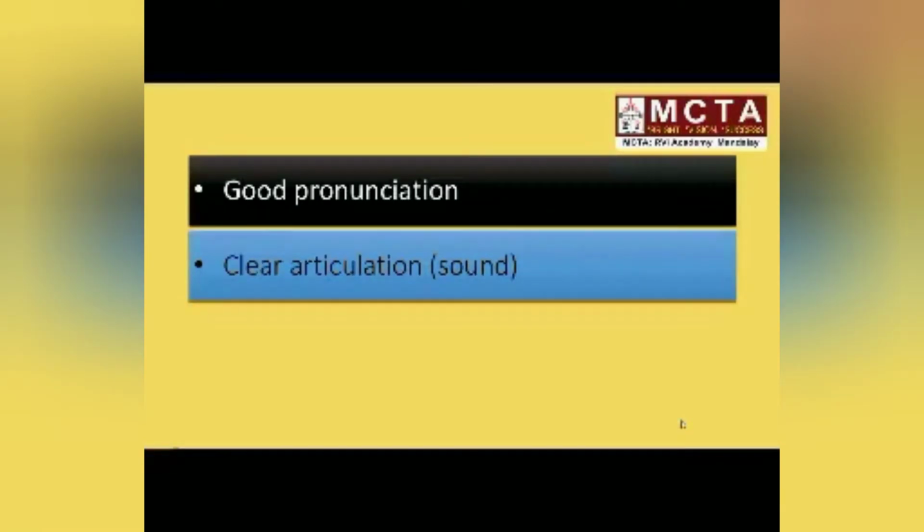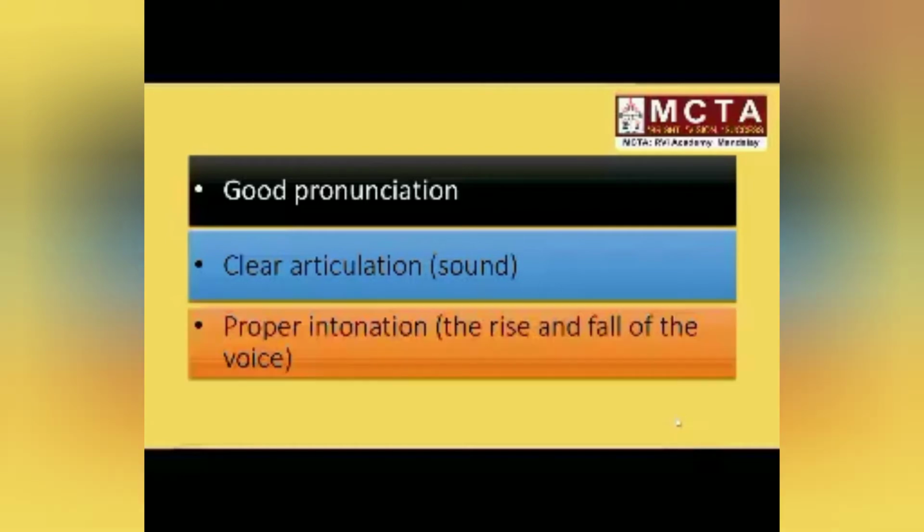Next is clear articulation. When we talk about articulation, we're talking about sound. In our past lesson in English, we learned about the sounds b, k, d. We also have the th sound, and the ch sound, which is charity, and other sounds that we learned. So now we should be able to clearly sound each word so that our examiner would understand what we are reading. Lastly is our proper intonation, or what we call the rise and fall of the voice. When we are reading our sentences, we should be able to identify when we are going to use the rising intonation and the falling intonation as well.